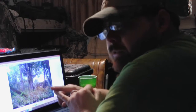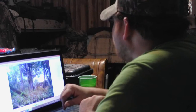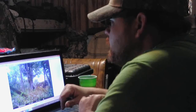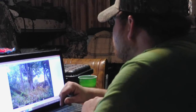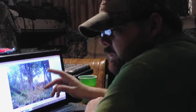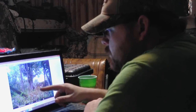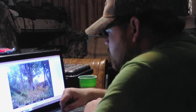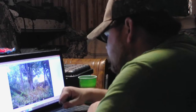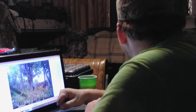So we got the cabin cleared up, organized. Yeah, it's always a mess when we first get up here. Then we organize it. Normally we don't check trail cams. Usually that's the next day after the morning hunt. But this one ended up being pulled and left on the table for us to look at. Hopefully that's a sign. No, that is a sign. We need to go for this deer.